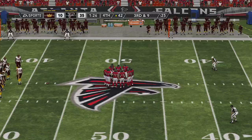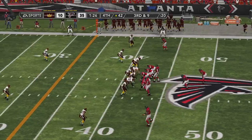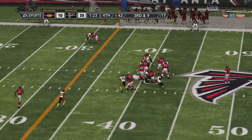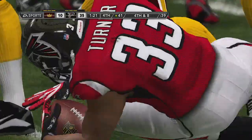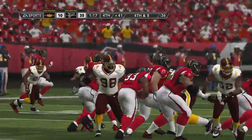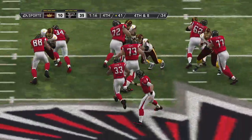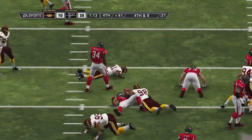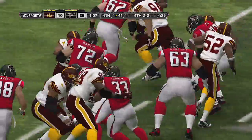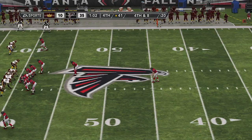Tough spot for the quarterback now after that penalty, because now the possibility of seeing that added pressure is really heightened. Turner gets another handoff. He's tackled around the 41-yard line by Arakpo. Fourth down. The Falcons are lining up to punt it away.